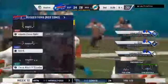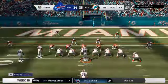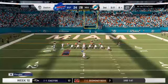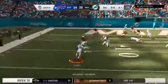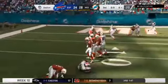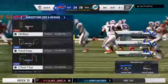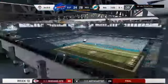They brought the blitz that time, and I thought they were going to get to him, but instead he flipped it on its ear and ended up picking up positive yardage. I thought he was dead to rights, but you are exactly correct, sir. Able to turn that into a positive gain. They'll try and set up the screen. It's complete. And they'll be driven back here, losing yardage to the 9. It'll go as a loss of a yard, and it'll set up 3rd down.